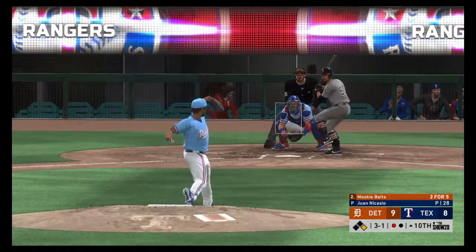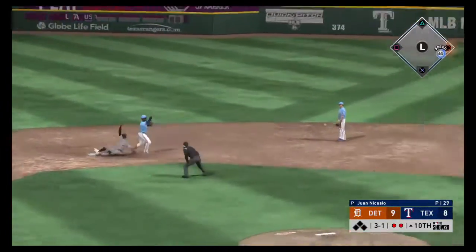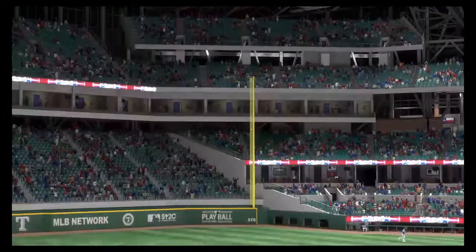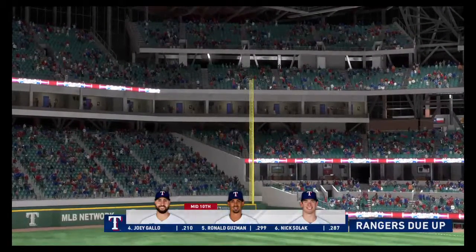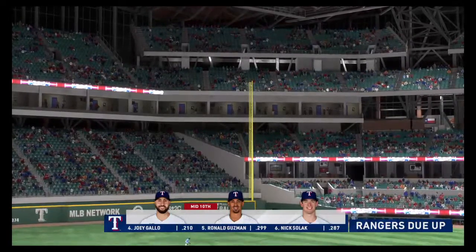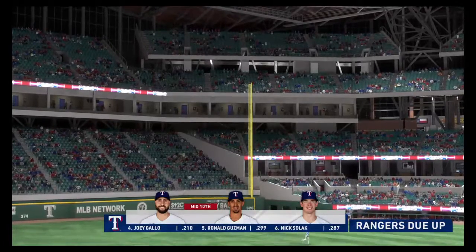The 3-1. Grounded to first. Scooped up. Andrus. And good hustle by the pitcher there on the back end as it's a 3-6-1 double play, and the side is retired. Tigers get 1 here on 2 hits in the inning. So now we'll see if these guys can get even in the bottom of inning number 10. The Tigers lead it 9-8.